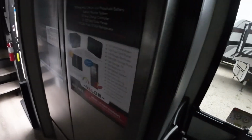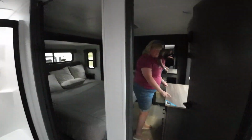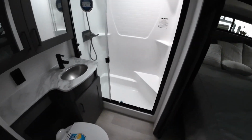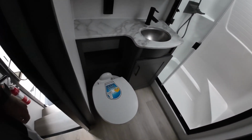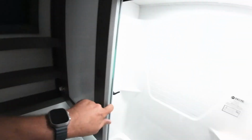As we go up the stairs, it's a pretty traditional layout for a Valor. Big master suite, ensuite with a full bath. The shower has changed a little bit. It's more of a one piece, no seams, very comfortable shower, and it has a huge medicine cabinet and a big place for towels. I've seen people use that for towel storage. And there is a bench.